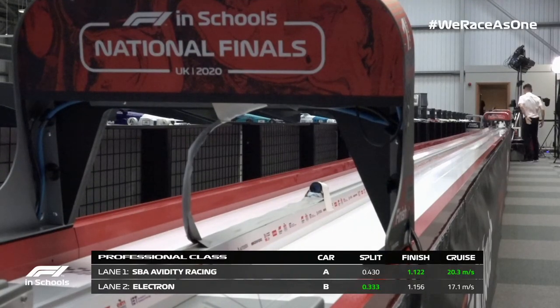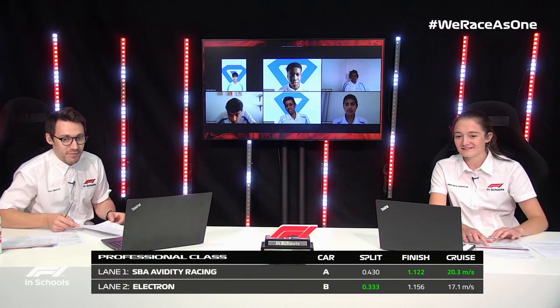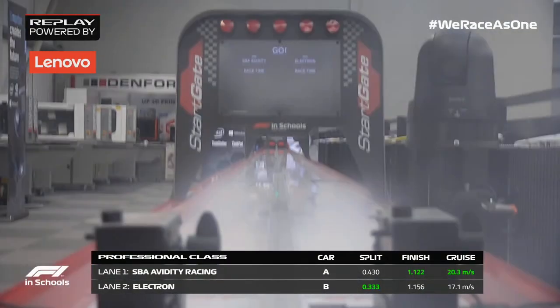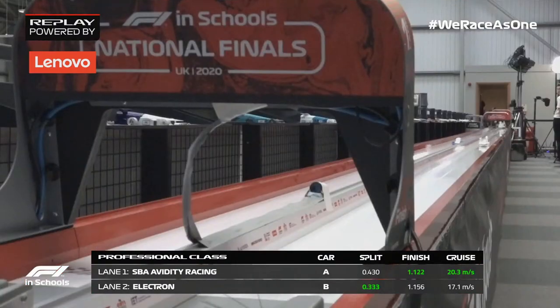Ooh, some breakage there. Some parts flying off. You never want to see that. Was that on Electron or was that Avidity? It might have been. Might have been both. See there, it looks like it's Avidity, isn't it? It is Avidity, yes. Just one wheel coming off there.